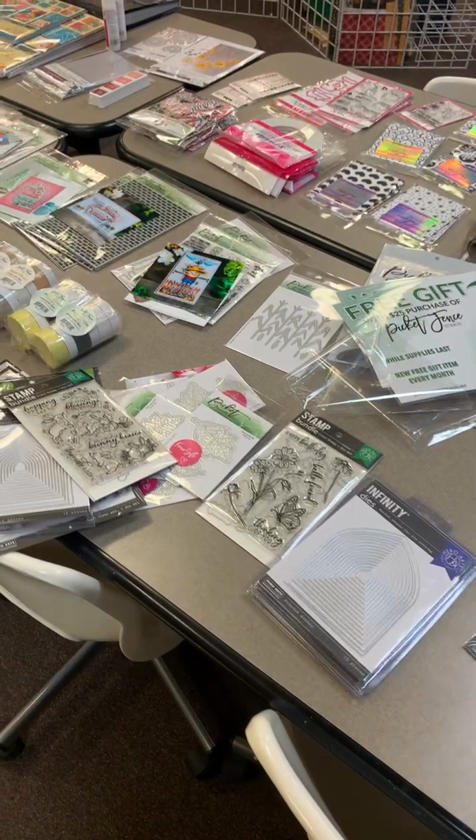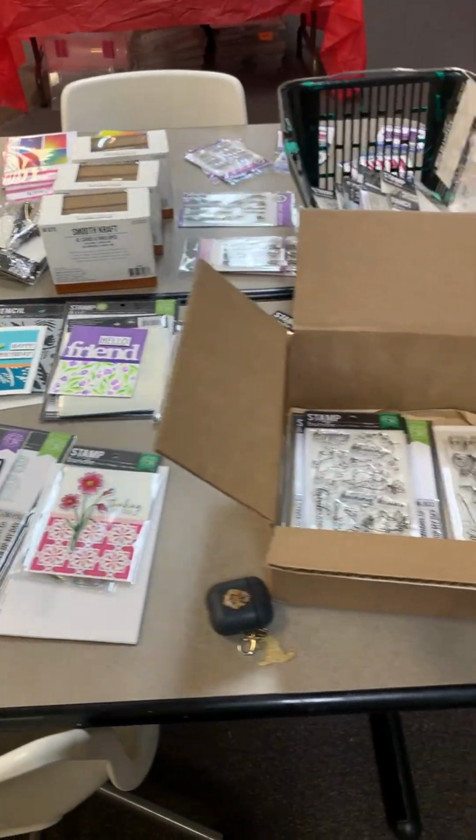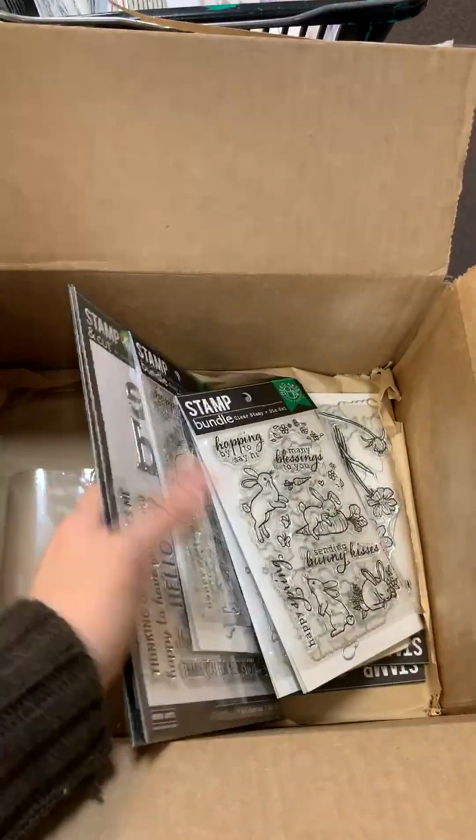So it is all checked in already. It is good to go. You just won't find it online yet because we're not allowed to. We're not allowed to show it online. And I'm just making sure I got everything out of the box.